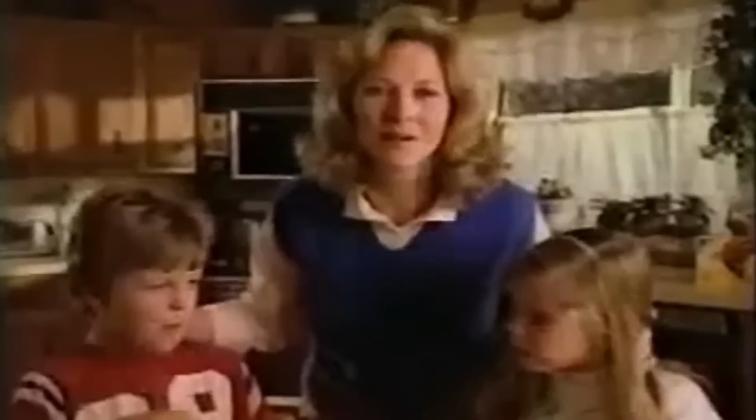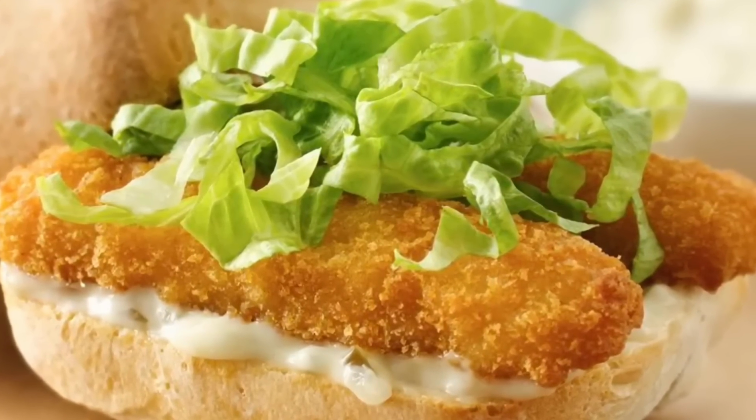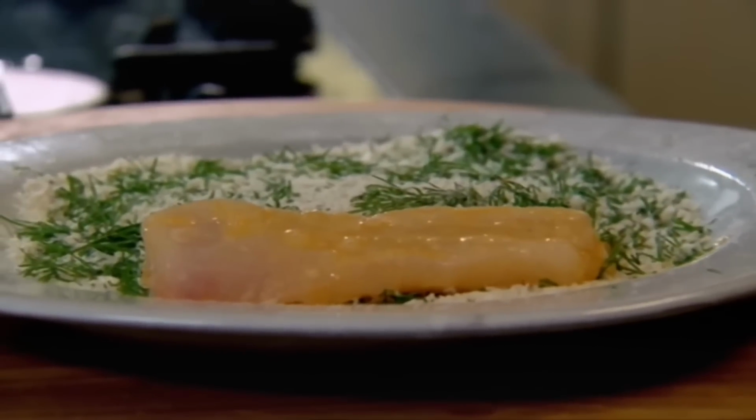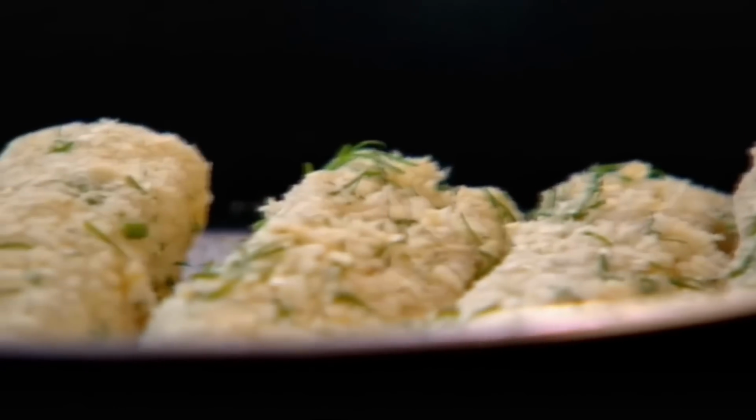Quick to prepare and mild in flavor, fish sticks became a go-to protein source, fitting perfectly between slices of bread with a dollop of tartar sauce or ketchup. To enjoy them, simply bake or fry the fish sticks until they're crispy, then sandwich them with your choice of condiments.